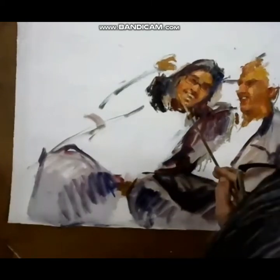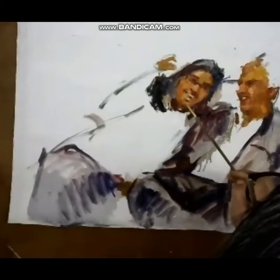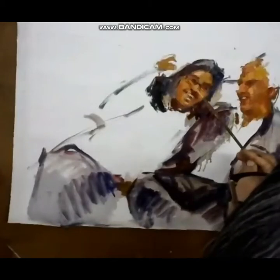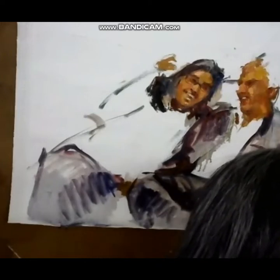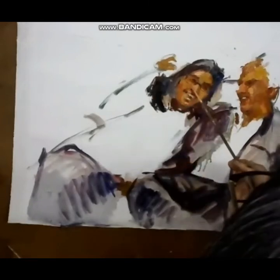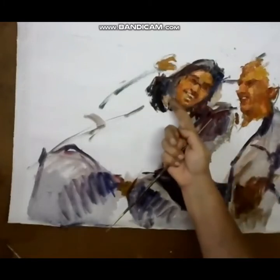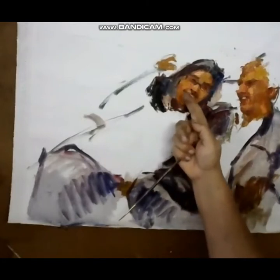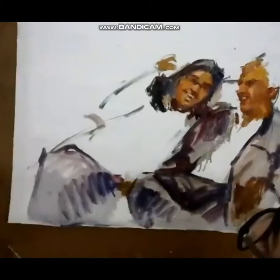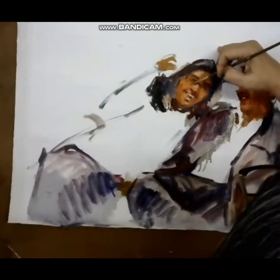Warmer light here. Underneath the chin, it's a little warmer because, well, not always, but the reason if you see it warmer is usually because the skin from the neck bounces that light onto the other part of the skin area, and it gives a kind of warmer light. When I say light, it doesn't mean it's too light. It is just 1 degree lighter than that area.